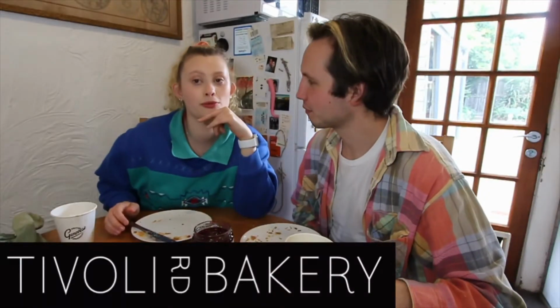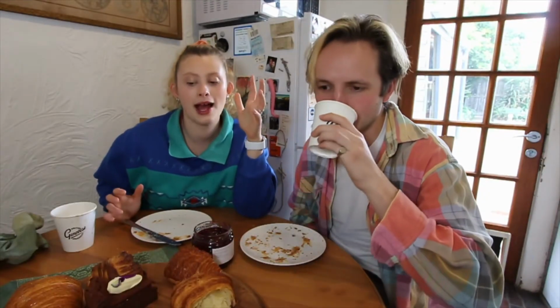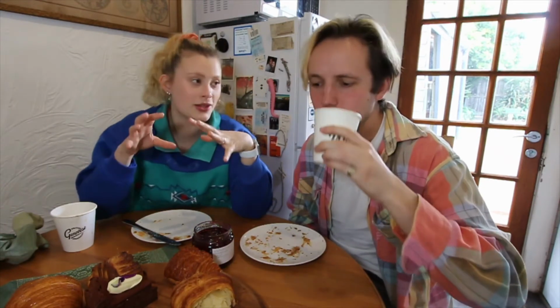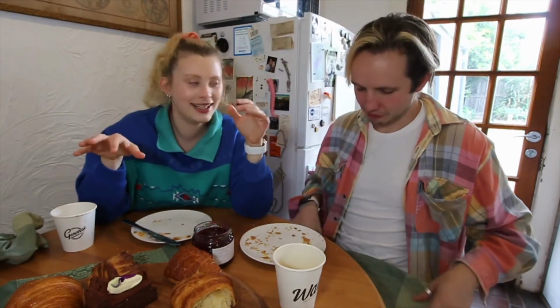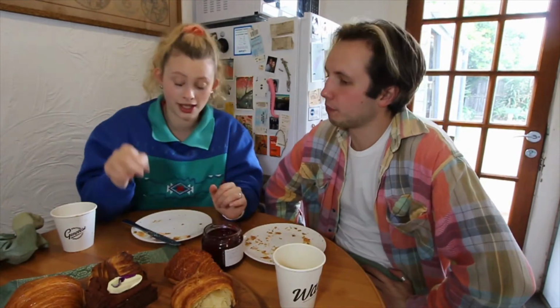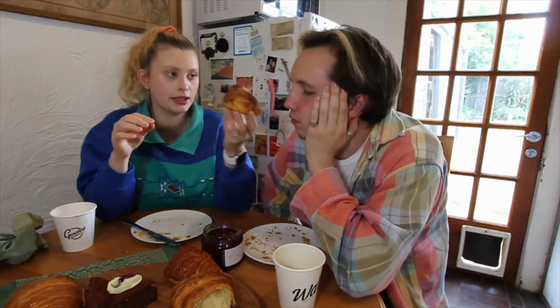Next patisserie is Tivoli. We got to Tivoli really late and this big family was right in front of us and we saw a platter of all these items. We were like, oh, we're gonna be able to get some stuff, and then they ordered everything except 2 items. So we got the very last 2 items, which are, I don't even know what they are.